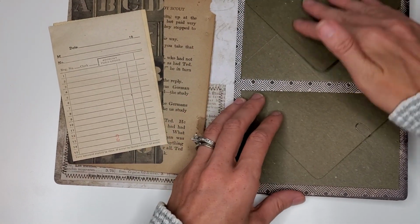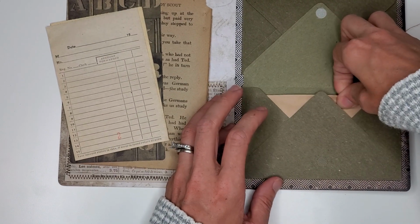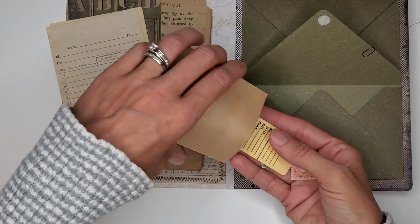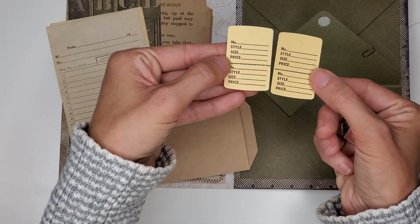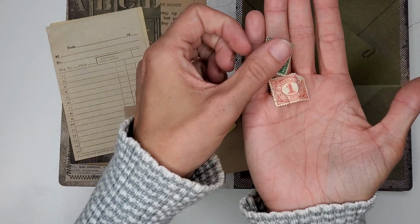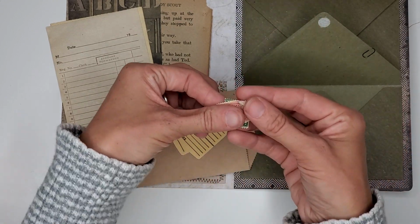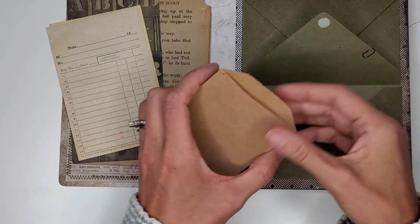So there's that. On this envelope, I just put a mini little paper clip, and then inside is a little bag with 2 tags. These are vintage tags, and then 2 stamps. One's from France and one is from the Netherlands.